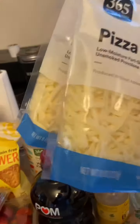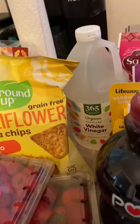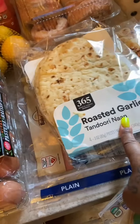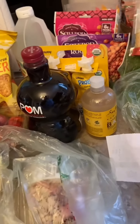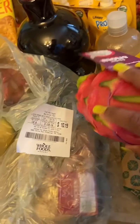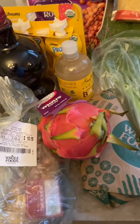I had got some pizza blend to go with their little pizzas that I'm gonna make them, which is with the naan bread right here. And then this right here is catfish. And then I got some chicken, dragon fruit, my son loves it, portobello mushrooms, love them. Mexican blend cheese to go with some tacos. And I got some veggie broth.